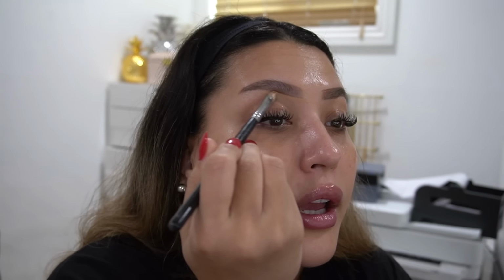I'm just using concealer. I'm using the last of my Tarte Shape Tape. I have one coming in the mail, two shades, because it was on sale on TikTok. So I got two.